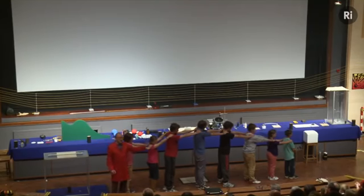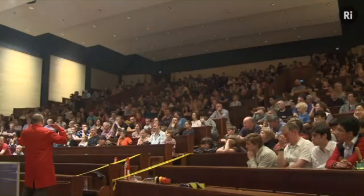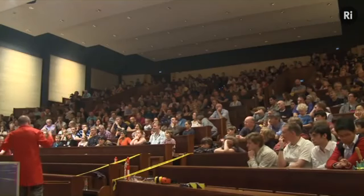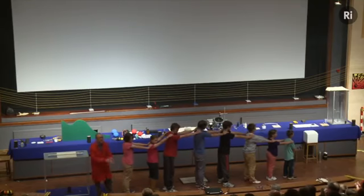We call that the speed of sound. This compression wave travelling through a material we call a sound wave. It's how you're hearing my voice right now, through compression waves travelling through the air. And those compression waves, those sound waves, can travel through solid materials as well. Okay, let's have a big hand for our volunteers.